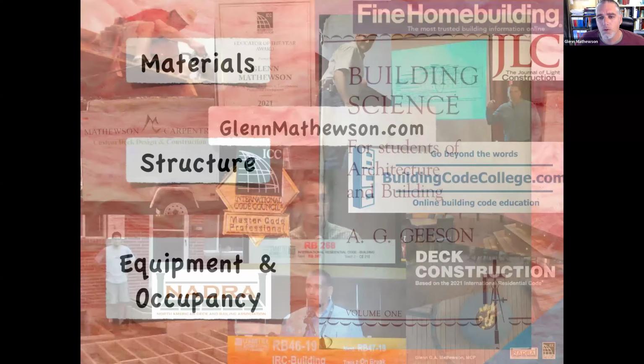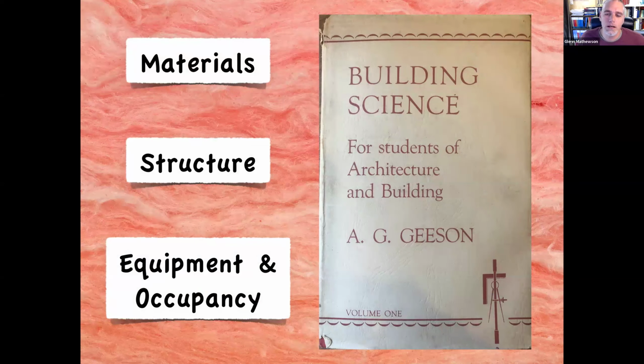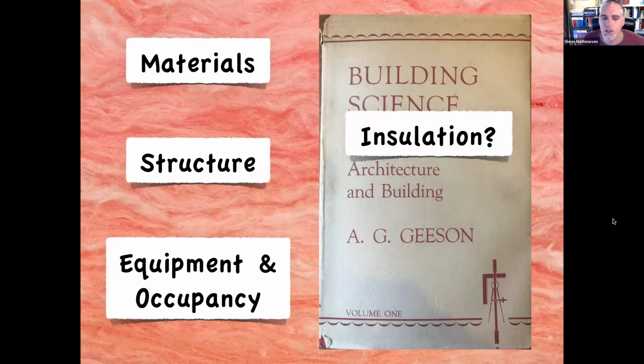All right, so speaking of history, I'm going to start you by showing you this book, Building Science, right? This is all part of that building science and building codes concept. And this is a 1940s book. As you can see, it's for students of architecture. And there were 3 sections in this book: materials, structure, and equipment and occupancy. Now, 1940s, 3 different subjects. Yep, insulation and thermal management was certainly a subject in this book.